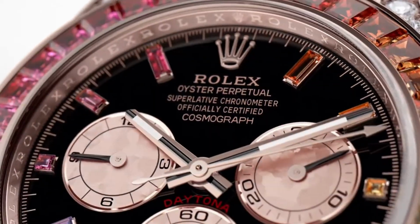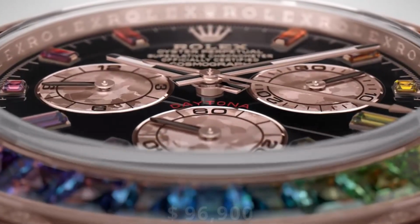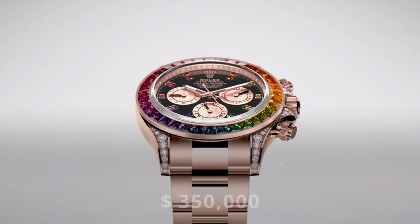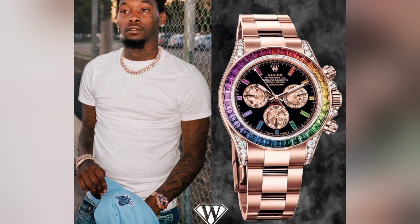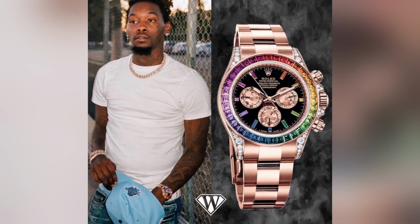Retail and market price. The Daytona Rainbow, an extremely collectible Rolex, had an initial selling price of $96,900. However, the Daytona Rainbow's secondary market price has reached north of $350,000 due to the 40mm case's ability to fit both male and female wrists, as well as its celebrity status and limited production quantities.